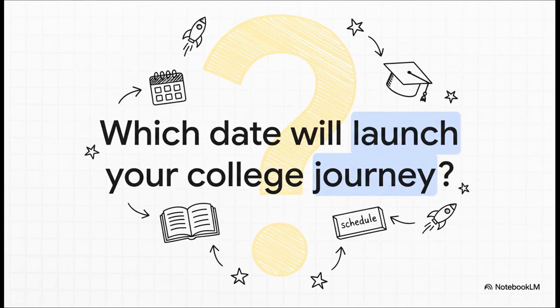At the end of the day, it all really comes down to this question. Each of these dates isn't just a square on a calendar, it's an opportunity. It's a potential launchpad for your entire college journey. So take a look at your schedule, think about your goals, and decide which one of these dates is going to be yours. You've got this.